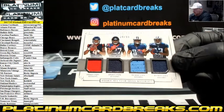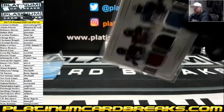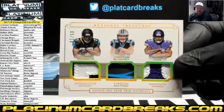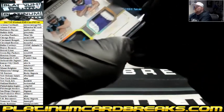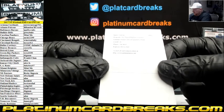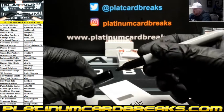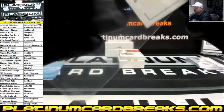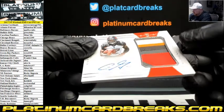Quad jersey, number 99. Watson, Foreman, Corey Davis, and Taywan Taylor. Two Texans, two Titans. Triple to 10. Fournette, McCaffrey, and Dalvin Cook. Another rando. Redemption, rookie colossal signatures prime for the Bills, Zay Jones. Number 49, Falcons, Vic Beasley Jr., signatures. Rookie patch autograph, number 99, Chris Godwin, for the Bucks.